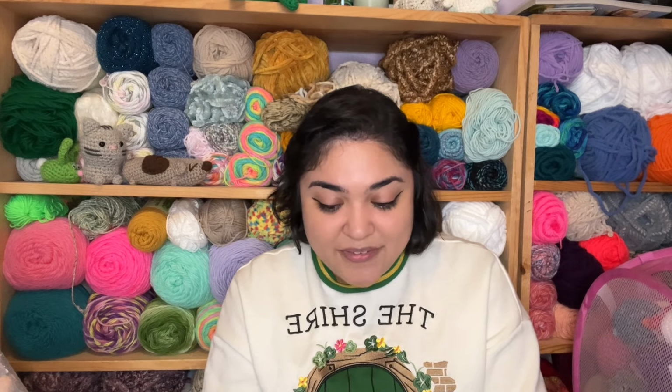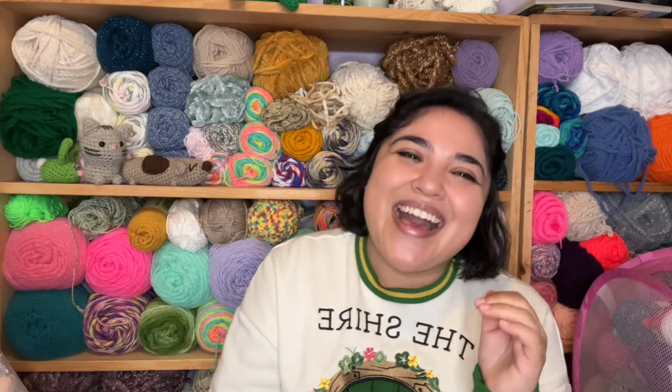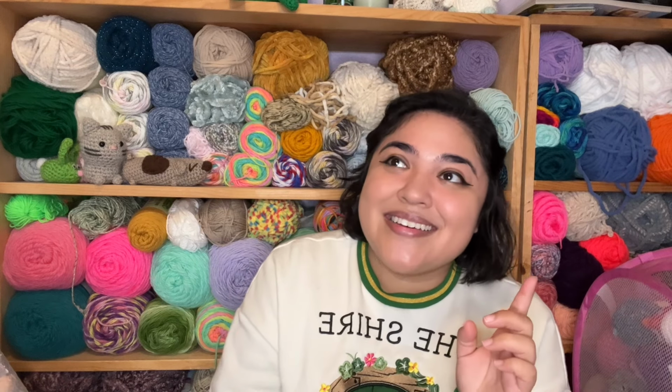I sold a loaf cat. Which loaf cat was it? Oh, it was a red one. It was a red one that had glitter eyes. Also one that I'm not sure if I photographed it, but I did for sure in a previous market. So even if I put a picture of an older market, I'll put that in. But it was really cute. I charged $25 for my larger loaf cats that I make with blanket yarn, and they're pretty big size.